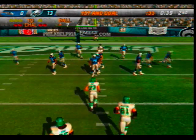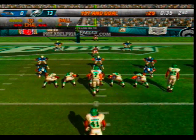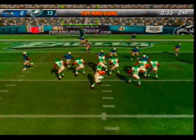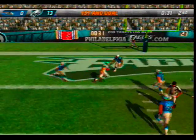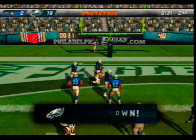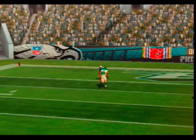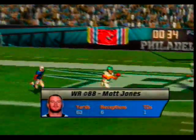First and goal from the 7-yard line. The last time they were down here, they settled for a field goal. With the throw, touchdown, Philadelphia. This is a good play by the offense in the red zone. The wide receiver is going to break away right here and come up with a catch and a touchdown.